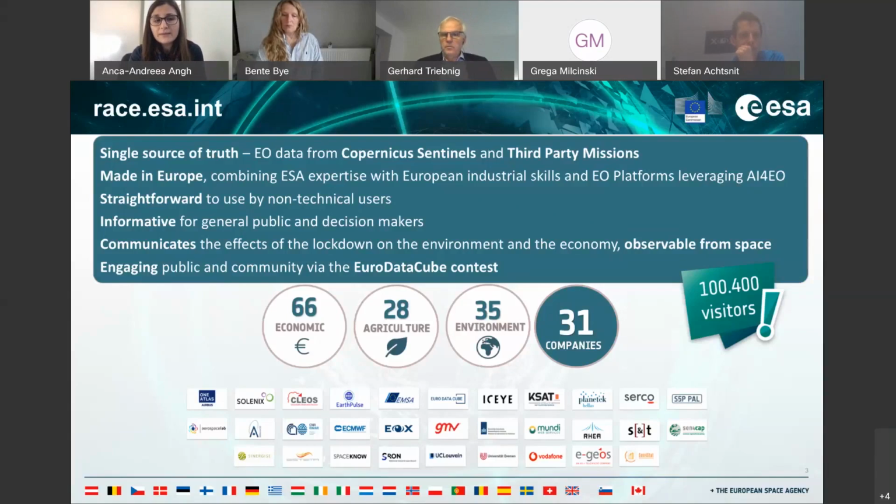It should communicate the effects of the lockdown on the environment and the economy. And now we've seen in the past months a start of the recovery. And now we're seeing again some countries going back into lockdown. So we're really able to capture all these ebbs and flows, let's say, of this pandemic, as we can see them from space. And of course, it engaged a lot of the public and community, the general community of enthusiasts and practitioners, through the Eurodata Cube contest and the upscaling competition.